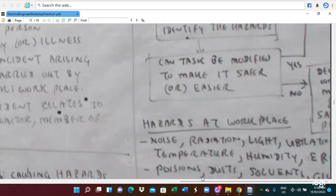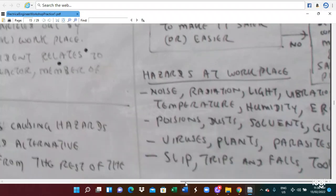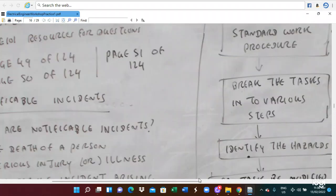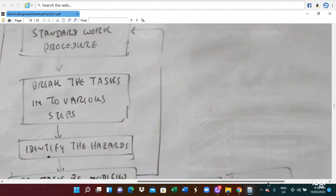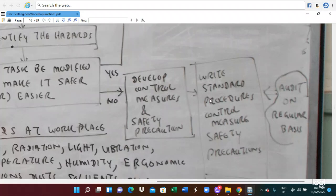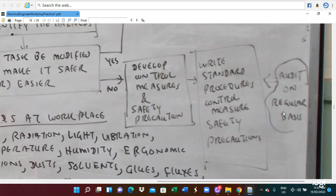If not, we have to change the work. In this case, when the step cannot be modified to be safer or easier, you have to develop the control measures and safety precautions, and write down the standard procedure for the control measures, safety and precautions. Then those procedures need to be audited regularly. This is an important aspect of occupational health and safety.